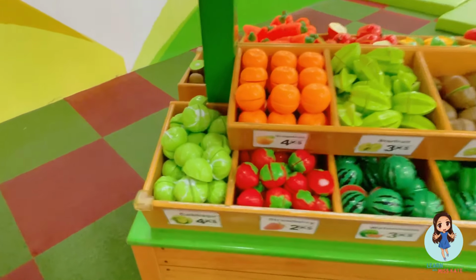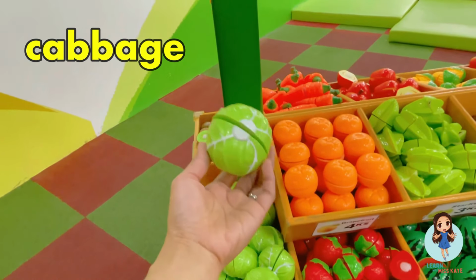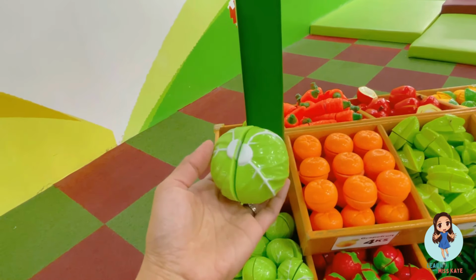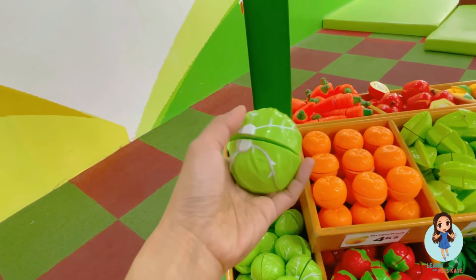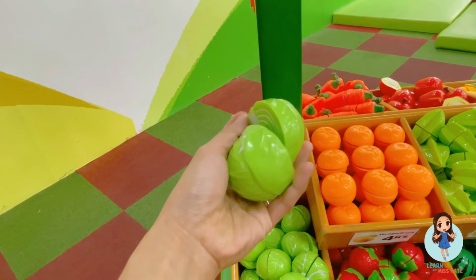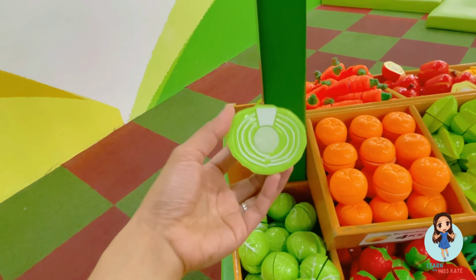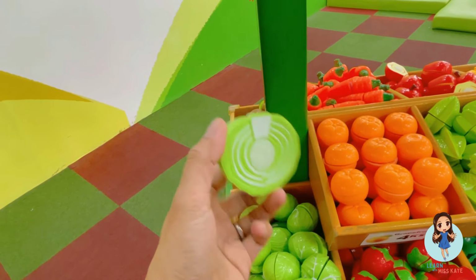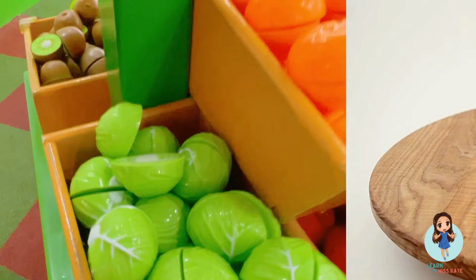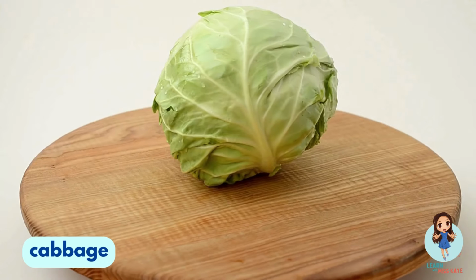Time to get our crunch on with some cabbage. Cabbage is full of vitamins and minerals that keep our bodies healthy and strong, and it's a key ingredient in yummy dishes like coleslaw. Cabbage is one of the oldest vegetables, dating back thousands of years. Oh my goodness. This is a cabbage.